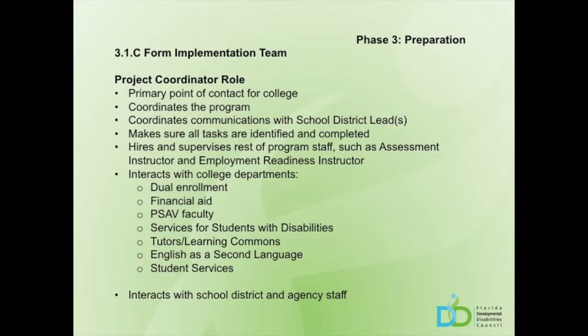The project coordinator manages the program and is the primary point of contact for the college. He or she coordinates communications with the school district lead, ensures that all tasks are identified and completed, hires and supervises program staff, and works with all departments of the college, including dual enrollment, financial aid, PSAV programs, services for students with disabilities, tutoring, and English as a second language.